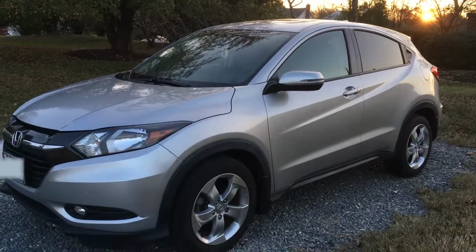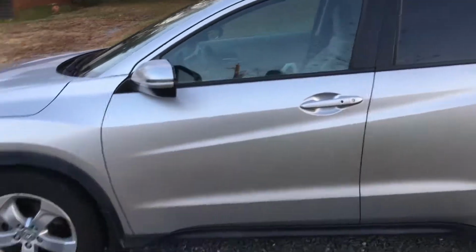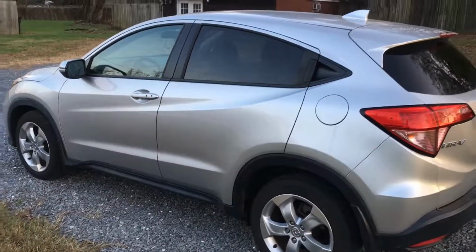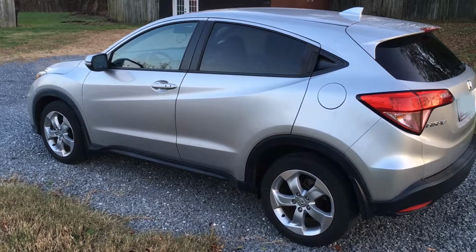Alright, today we're going to give you a look at the Honda HR-V. So it's a bit different from some of the other race cars that we have on deck. This is more of a practical car in our stable, but there are a lot of things that I really like about this car. So let's get to it.